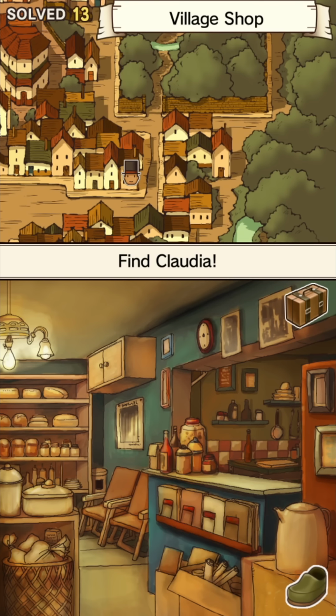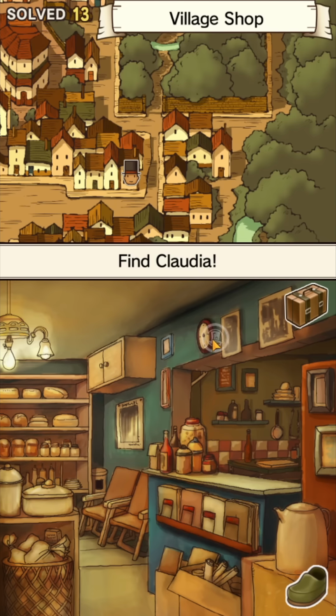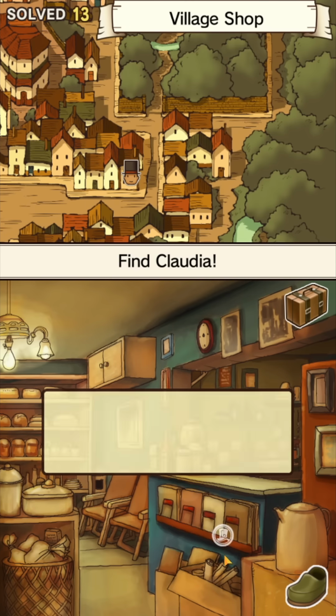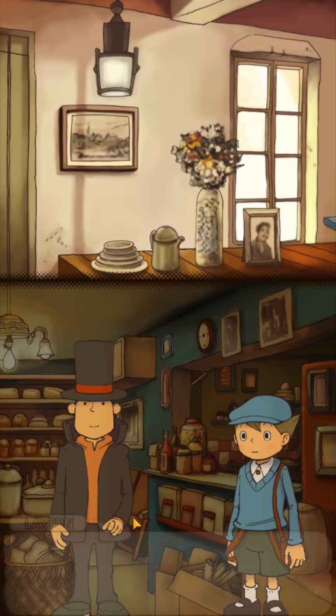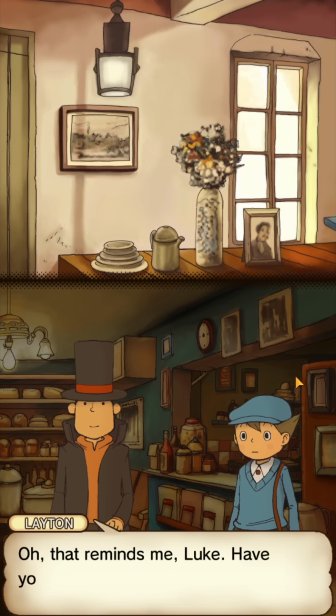Oh, the candle's gone. I guess they have 0 in the end. Coin. I'm robbing the store now. It appears that no one is working the shop. Everything here is caked in dust. There's something I find very charming about this chair.